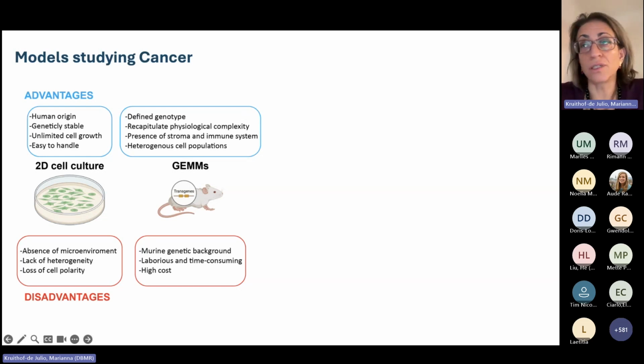The other, of course, disadvantage is the high costs that are associated with these animals, with the animal use, and of course, it is time-consuming in terms of developing the model itself. And of course, the fact that we're working with animals itself.